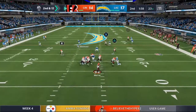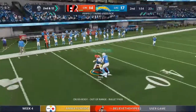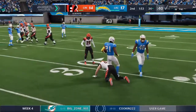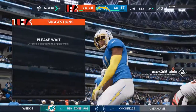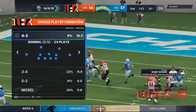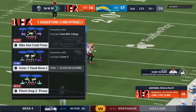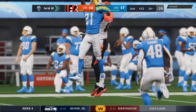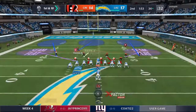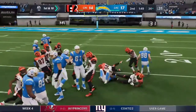On 2nd and 12, Murray flushed out right. Into a double team, and it's intercepted. A.J. Brown with a pick, and his guys are going to take over at the 34-yard line. He violated a big-time no-no in throwing that pick, rolling right and throwing across his body. And you know that your dad taught you that in the backyard when you were a tyke. Yep. Don't do it. The problem, every now and then you get away with it. This time, not the case.